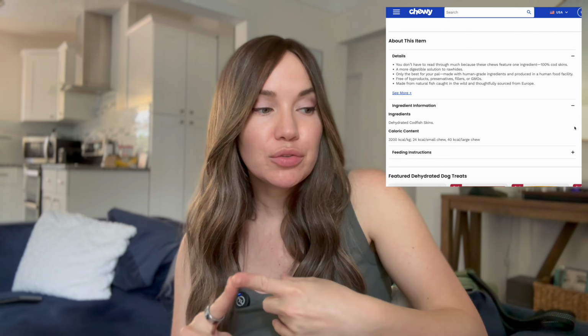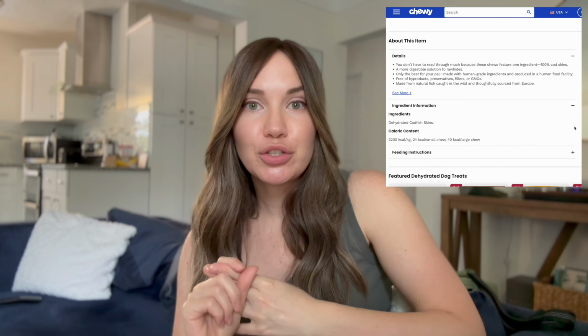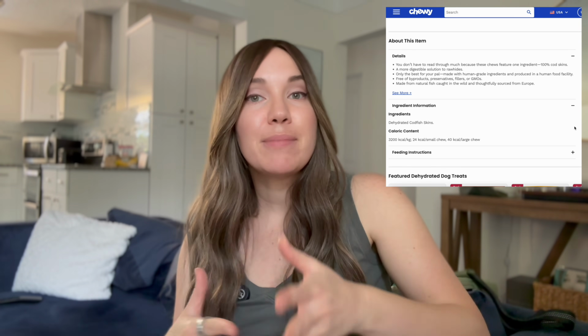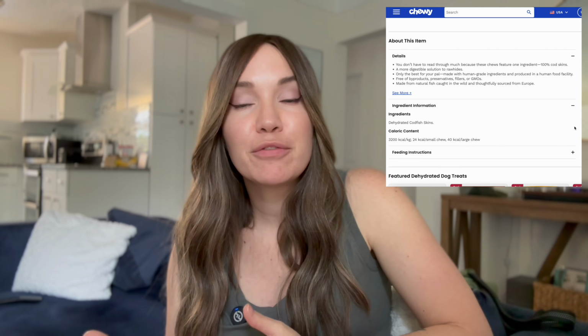They have a small chew that has 24 calories and a large chew that has 40 calories. Depending on the size of your dog, again, these may exceed their calorie limit for treats, but if your dog is kind of chewing on this throughout the day and you're being mindful of their total calorie consumption from treats, I don't necessarily have a problem with these, especially because your dog is gonna be getting a little bit more nutrition than they would from, say, a 40-calorie Beggin Strip.